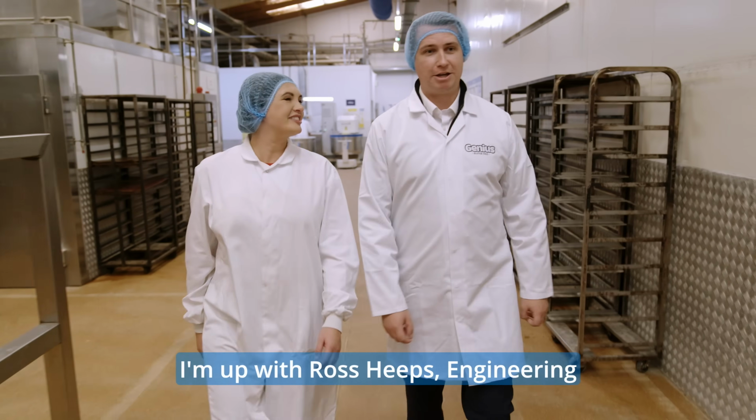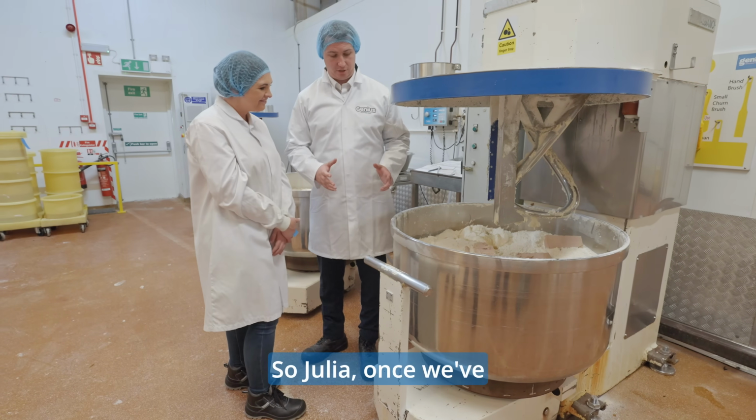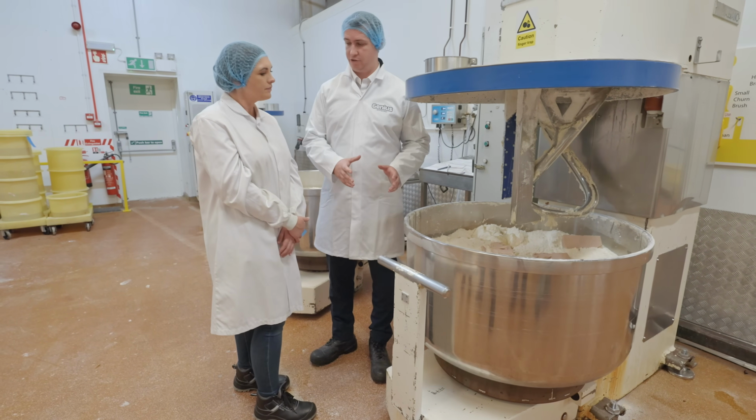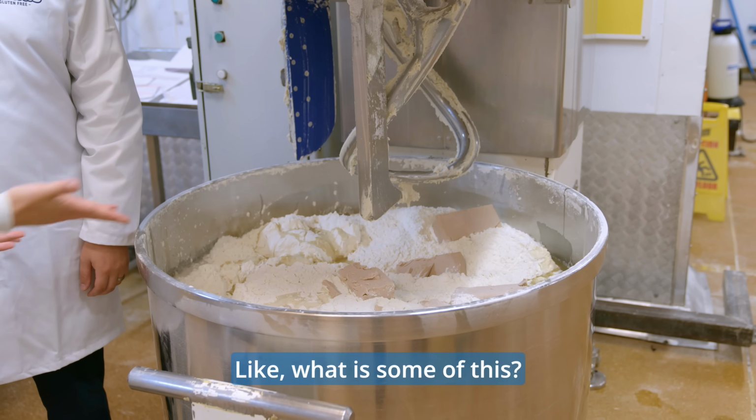I met up with Ross Heaps, Engineering Manager here at Genius Foods. So Julia, once we've prepped all of our ingredients, this is the first start of the baking process. How many ingredients are actually in here? Like, what is some of this?